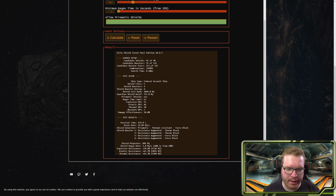And then it just shows here that in this case, it has tested almost 360,000 different combinations of engineering shield boosters and shield generators, and it did that in 8.6 milliseconds. Here we can see all the test setup that we just typed in, and the results down here. What it does is optimize survival time. So under these damage conditions we set at the beginning, it will show you the build that has the longest survival time. We can see here how many hit points you drain a second. And in this case, it recommends a prismatic thermal resistant force block with 4 resistance augmented, 2 thermal block, 2 force blocks.